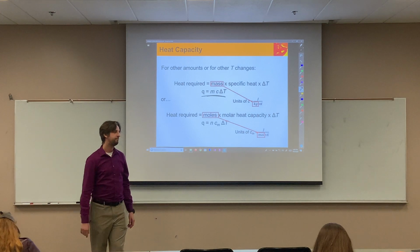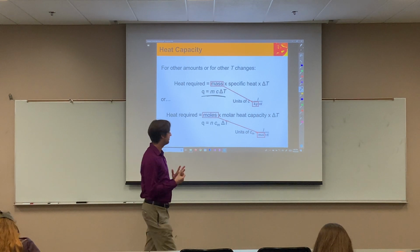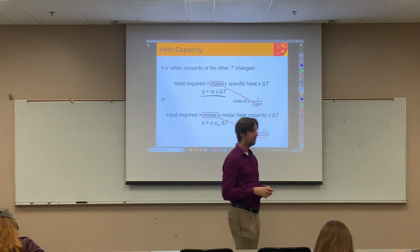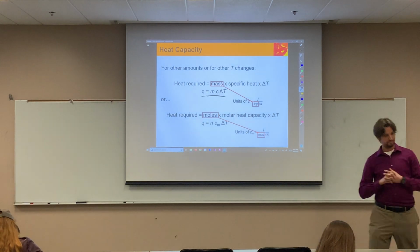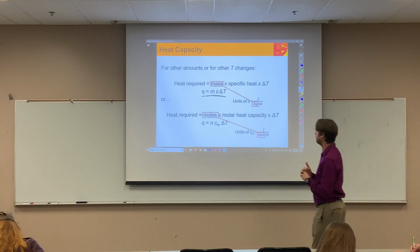Yep. I have a hard time understanding how you get units of C. Why is J on top and the rest down below? Because it's the definition that we had previously, right? The energy needed per gram per degree. Got it. Okay. Good question.